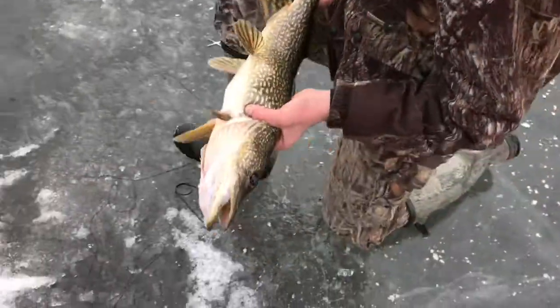Great. Grab him. Oh my gosh. Let's go. First fight of the year. There you go, Eli. Look, he's so big. He's tiny. There you go, guys. Nice little bite.